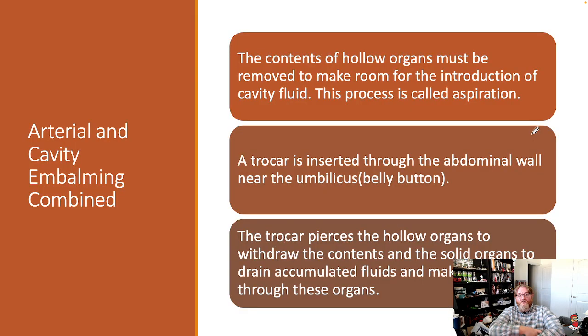The contents of these hollow organs must be removed to make room for the introduction of cavity fluid. This process is called aspiration. The trocar is inserted through the abdominal wall near the umbilicus, or the belly button, and the trocar pierces these organs to withdraw the contents, and then it also penetrates the solid organs in order to allow the cavity chemical to better penetrate. So we're doing two things. We are poking holes in the very thick solid organs, your liver for instance, and we're also poking holes and taking the contents out of hollow organs like your intestines and your stomach.